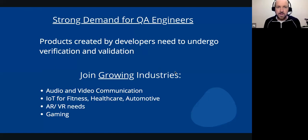So to sum it up real quick, the way the industry is right now and what I've seen so far, the jobs out there, and the salaries, everything seems to be, the demand seems to be really strong for QA engineers right now. And it looks like that's not going to be a dying trend. It's not a boom or something that's going to fizzle out. There's really a value in having QA engineers as part of your organization.